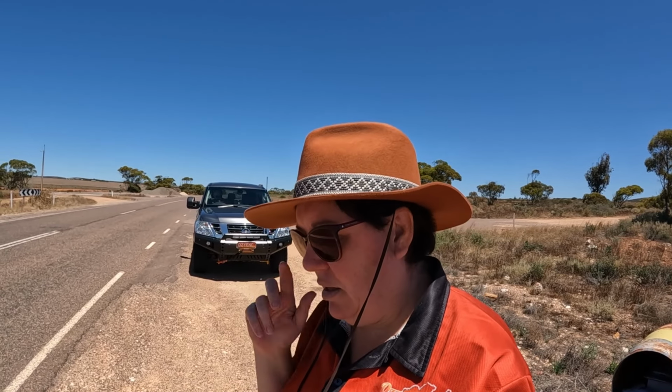Alrighty, that road led to a gate and a fence, so without knowing if it's private property or not, it wasn't signed or anything, we have turned around and we'll go back the way we came. I've seen there's another road across to the other road, maybe. We'll find out soon. See you shortly. Alrighty, so we've ended up on the Cowell Kimba Road.